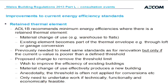Retained thermal element. So we're talking here about, let's say, material change of use. So you change from a warehouse to a flat, or you take an existing element which may become a thermal element as part of a conversion. We set standards for these elements as well. We're not proposing, again, to change the standards. We're talking about having the same standards as renovation.